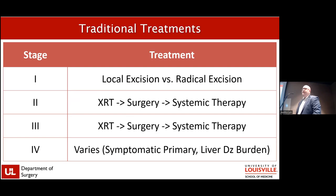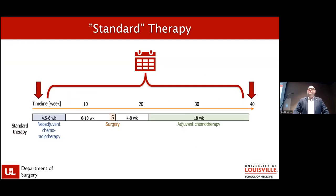And then you would get your patient through surgery, and then they would go on to many months of systemic therapy. And then obviously for stage four disease, it depended on a number of factors, things like what was the burden of the disease in the liver, was the primary symptomatic, all this stuff. And this is what standard therapy for years looked like.